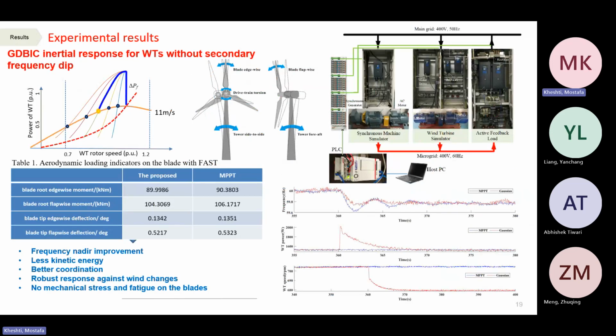We stepped further to see what would be the effect if we contribute to inertial control. Does it damage the mechanical shaft, or would it put some stress on the mechanical parts of the wind turbine? As we see, the results are quite close to the maximum power point tracking mode. That means it is like you're working at MPPT mode, because you're just injecting for a fraction of maybe a few seconds, and that's it. So it doesn't really affect your mechanical stress and fatigue. You don't impose fatigue on your blades.